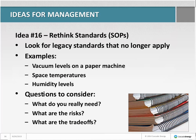Got a few ideas here for management to consider, and this first one ties into standard operating procedures, SOPs. You really want to think about those legacy standards that have been around for a while. I've got a few examples: vacuum levels on a paper machine, your space temperatures, that's a common one, humidity levels. Think about what you really need, and then what are the risks versus the trade-offs? And again, you get help from your PDC on what the energy implications are, and try to tackle those things that are going to save you more.